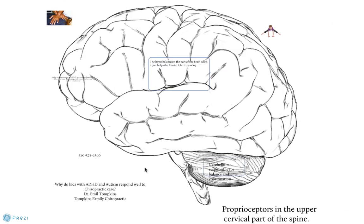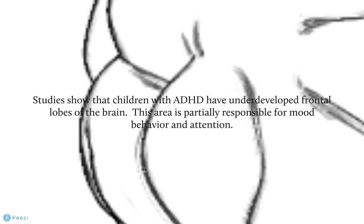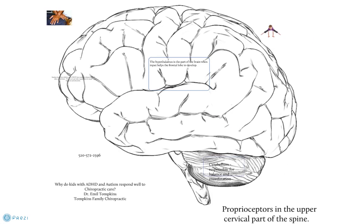There are many studies showing that there's underdevelopment in different parts of the brain. The most common area is the frontal lobe of the brain, right in the front here. So the first thing we've got to do is address this frontal lobe. And if we can make some changes there, over time we'll start to see changes in some of the symptoms that we have. And the only way we're going to get that frontal lobe to work right is if we work on the center of the brain.